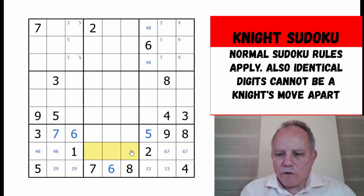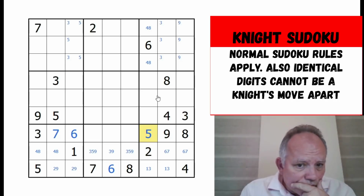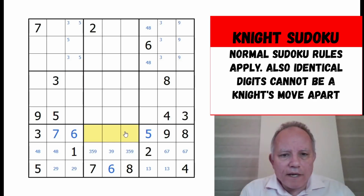Don't know quite in what order yet, but we know 9, 3, 5. We know 5's not in the central one because of that 5. What else can we find? So this is 1, 4, 2 up here. We can place the 2. That 2 and that 2 allow us to put 2 in there.